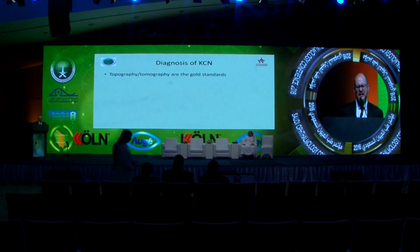Well, today, topography and tomography are the gold standards. And we'll spend a little bit of time talking about what these tests are and what you look for and how we use them. There are other signs that you can use, and especially working as a technician, if you're not in an anterior segment or refractive surgery clinic, you might not be getting topography or tomography on every patient. In fact, you might rarely get it. But you will still see patients with keratoconus.